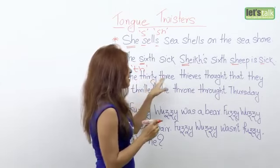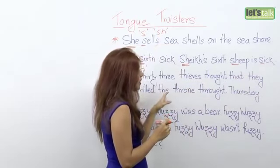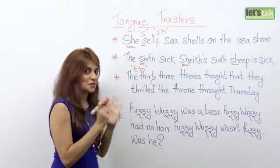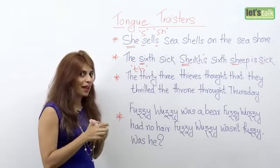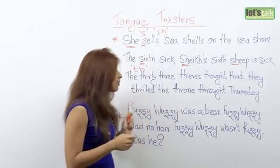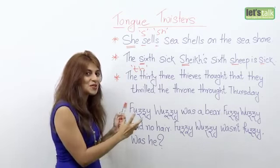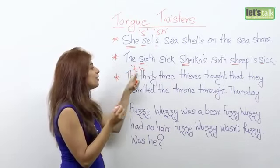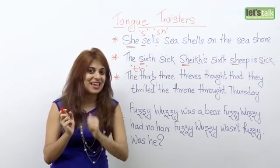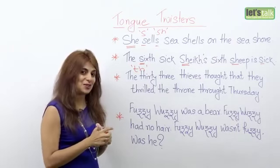The thirty-three thieves thought that they thrilled the throne throughout Thursday. Okay, so we went really slow. Now let's try it a little faster. The thirty-three thieves thought that they thrilled the throne throughout Thursday. Okay, so now this tongue twister will help you to pronounce the th sound correctly. Okay, try doing it.